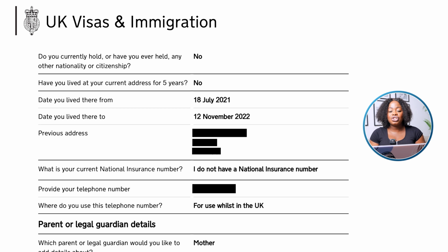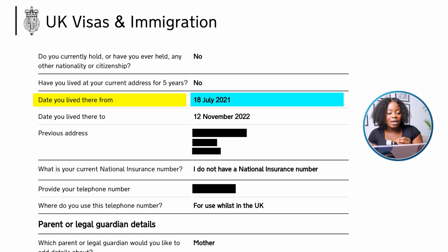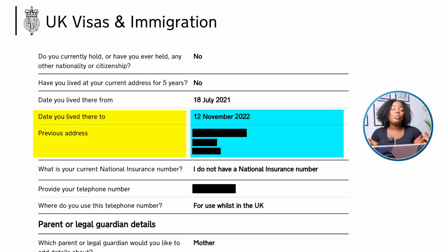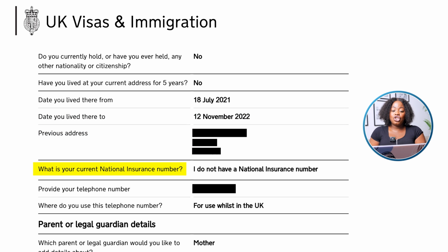The next question is, do you currently hold or have you ever held any other nationality or citizenship aside from the Ghanaian one? So we said no. Have you lived at your current address for 5 years? For crying out loud, he's only 2, so no. The date he lived there from, I put the date we moved here. They want to know the addresses he has lived at. So I put our first address where we used to live, where he was born, and then where we moved to.